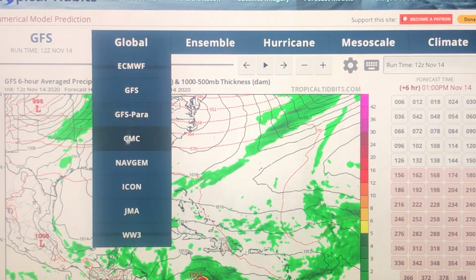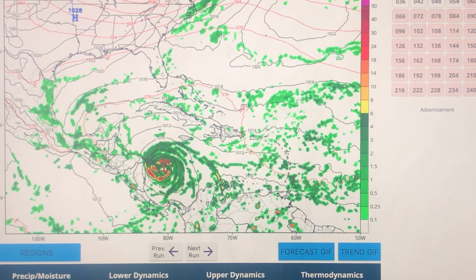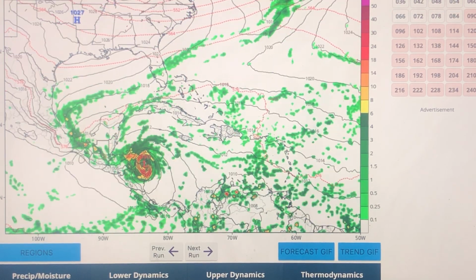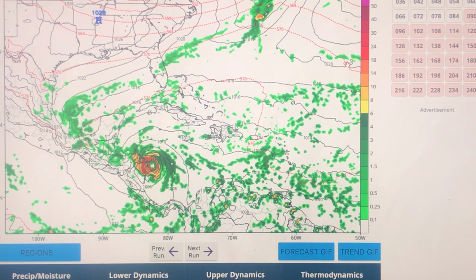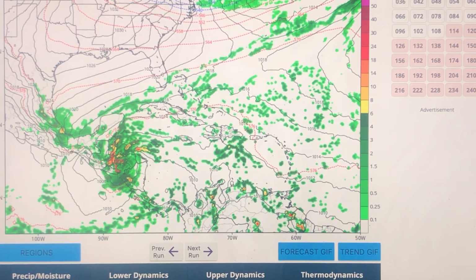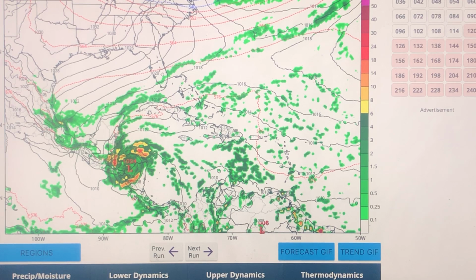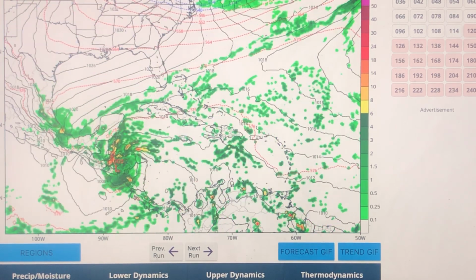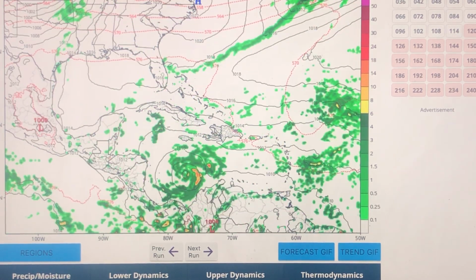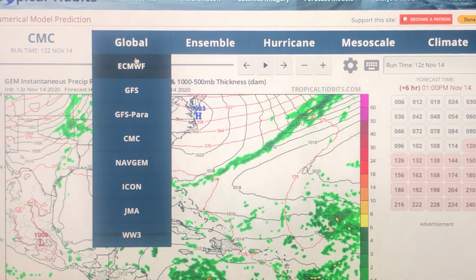Now I'll show you what the CMC model is showing. Moving out in time, you can see it shows it strengthening up and getting towards landfall, but shows it being much weaker. It still shows it bringing very heavy rainfall to those same general regions that Eta originally impacted and really decimated, because of how heavy the rainfall was and the really big flooding disaster it caused in those same regions.